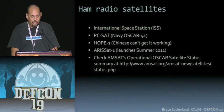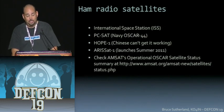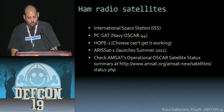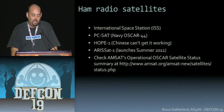There was another one launched by the Chinese called Hope 1, but they can't seem to get it working, and that's unfortunate because it's got a lot of different radio equipment on it that does different things that are kind of neat, including this function of being a digipeater. And like I said, they can't seem to get it working, so basically you can track it, and you can listen for it. All it does is transmit its call sign in Morse code. So if you hear that, you found it, but that's about all you can do with it.